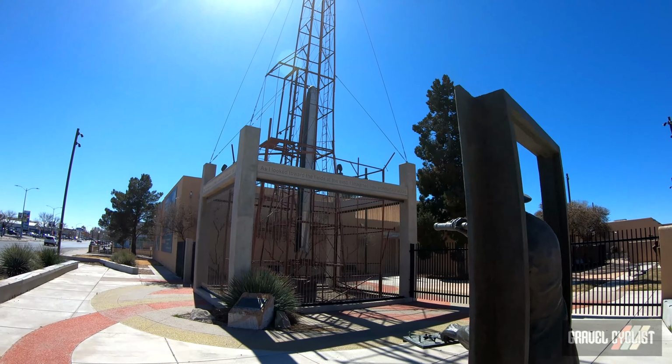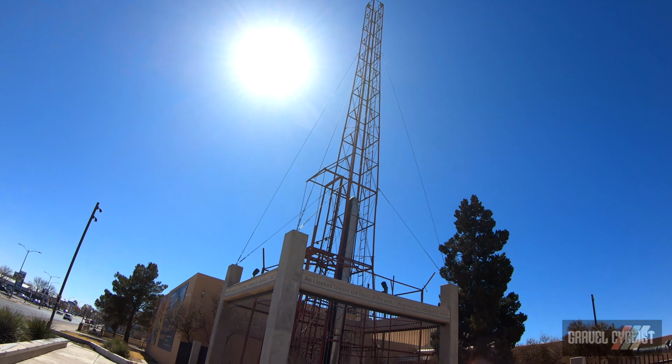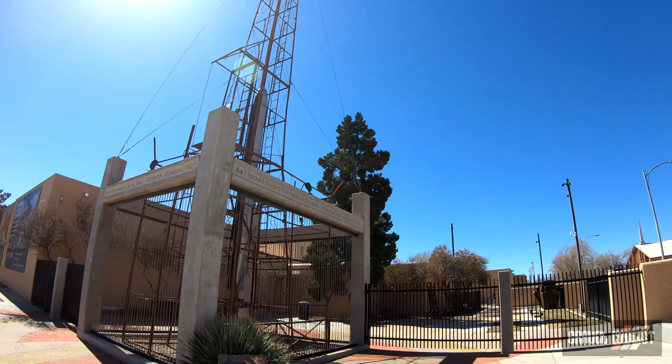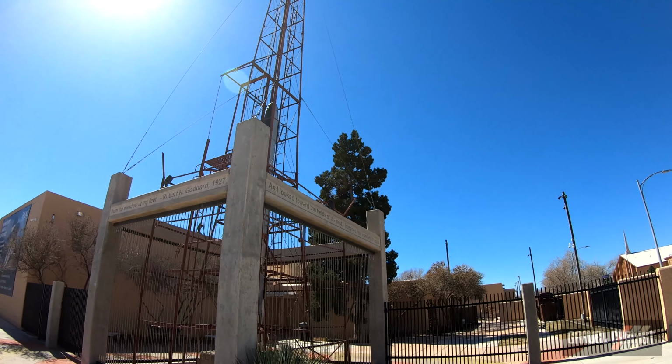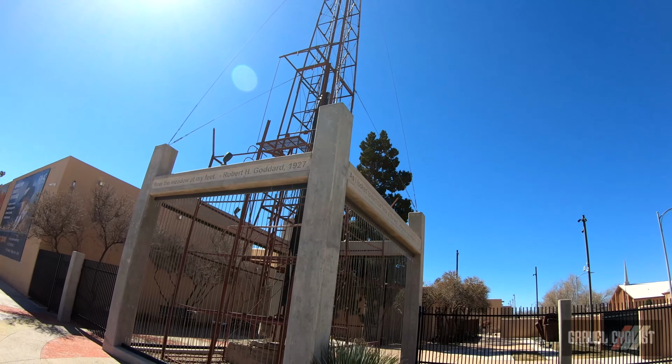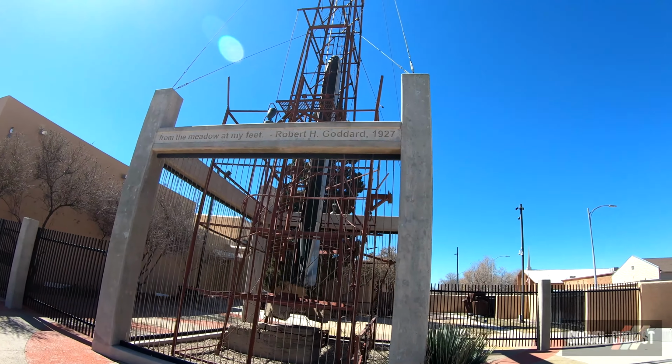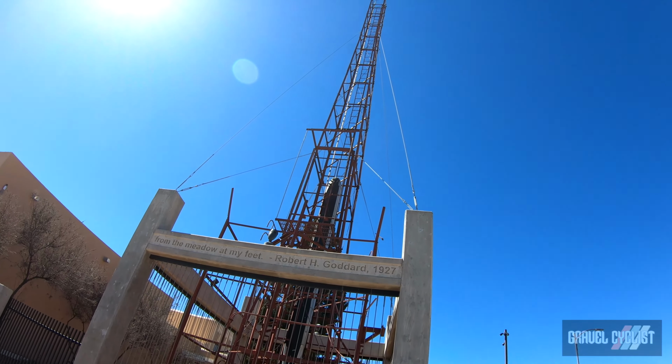And the quotation there against the rockets, as I look towards the fields at the east, I imagine how wonderful it continues around the other side. Of course, it's blocked off. Anyway, this side says from the meadow at my feet, and there you can see the rockets and the launch tower.